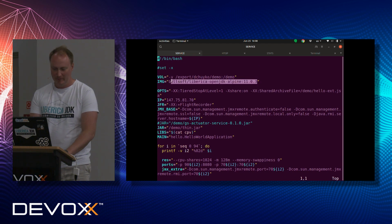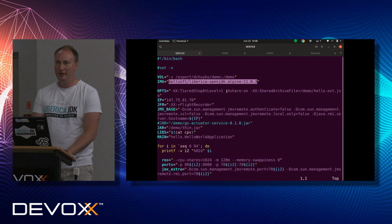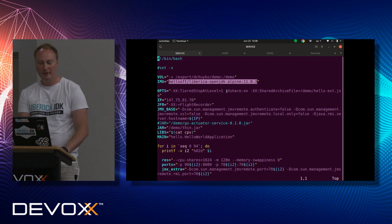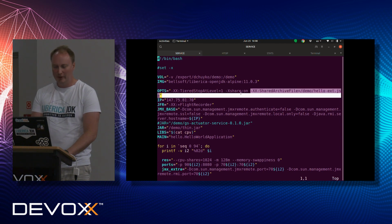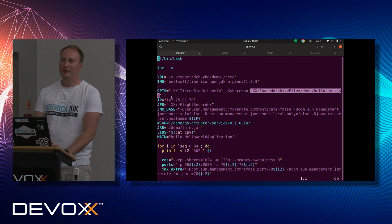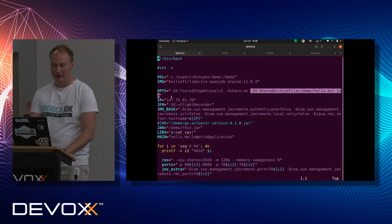What's here? It's a base image with Alpine and Liberica, the latest security update. And I start Java from that image, where I'm able to set up this service to use only 128 megabytes for container memory. And inside this container, to achieve this, I switch only to the client compiler, and I use application class data sharing. So I will use ThinJar. Who's interested, you can check my other talk about Java and containers.